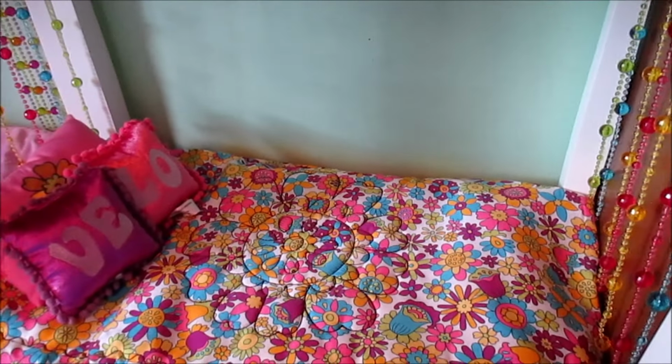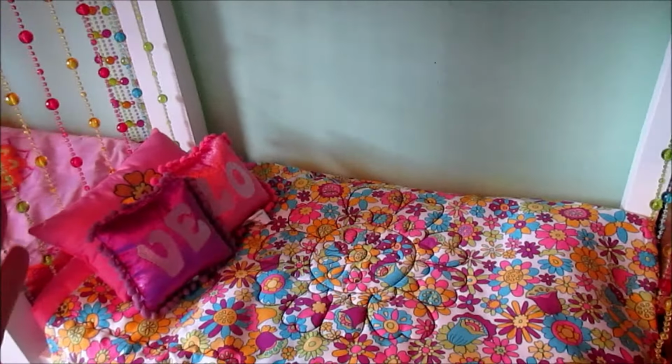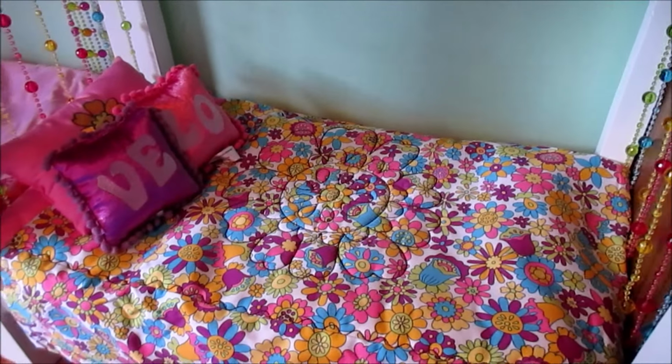The bunk bed I had in here before from my childhood was too short for the dolls to sit on the bottom, and you could only fit 3 across anyways, so that's for my Cabbage Patch dolls now.